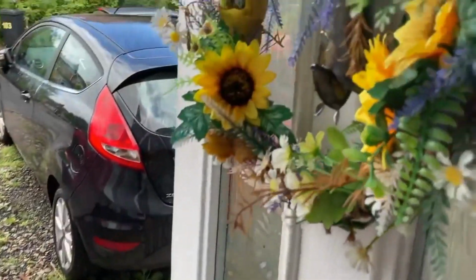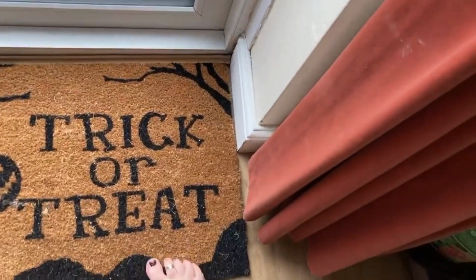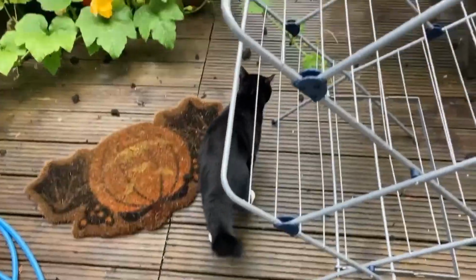As you can see, it is a very soggy day today. What is this? And then if we follow this kitten, he'll take us to the other one. Will he? Will he? No. Then I have this one here for the inside. As you can see, they've already been used. And outside we have this one, which is also very soggy, and that's the one I did have on my front door, which will be going into the greenhouse. Are you staying out?